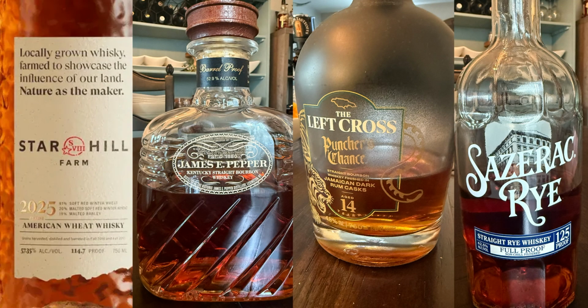The bottle lineup in this episode of Bottle Battles: in glass 1, Ryan brought the Star Hill Farms. It is an American wheat whiskey, the 2025 release, and it's 114.7 proof. In glass 2, Todd brought the James E. Pepper Barrel Proof at 105.8 proof. In glass 3, Chris brought the Puncher's Chance, called the Left Cross. This is a 14-year straight bourbon whiskey finished in Jamaican dark rum casks, and it's 96 proof. And in glass 4, Don brought the Sazerac Rye Full Proof. It's a straight rye whiskey and 125 proof.